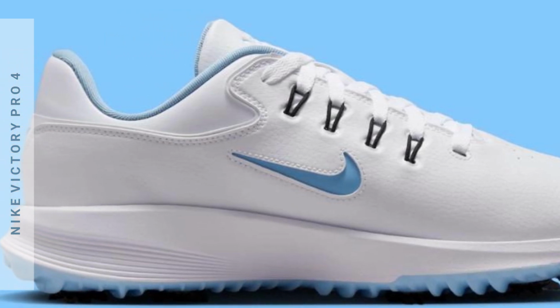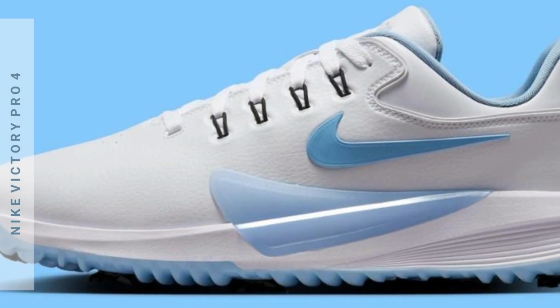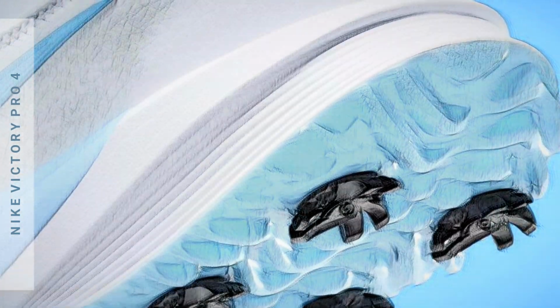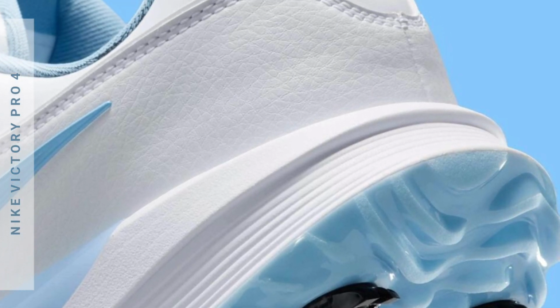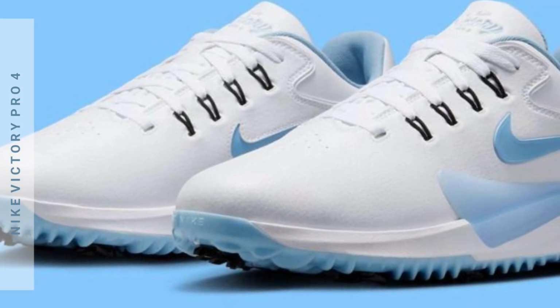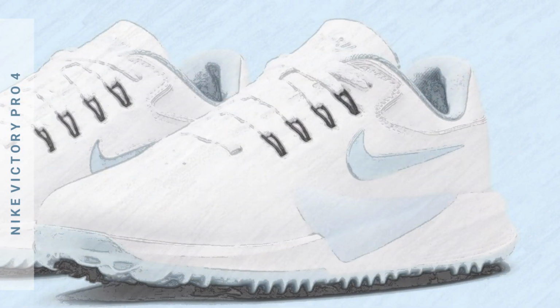Specialized insoles and custom Victory embroidery on the tongue further emphasize the notion of competitive spirit and flair, while a slightly translucent Psychic Blue swoosh provides a delicate pop of color to the sides. Because the spikeless outsole is designed to provide both stability and traction, it may be used on a variety of coarse surfaces. Black hardware eyelets for visual contrast and perforations at the toe for ventilation are further touches.